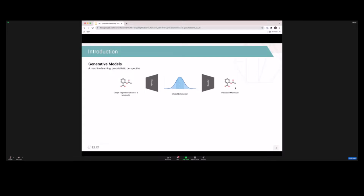In most cases, this is defined in a mathematical form where we are trying to learn the joint probability of the data, which is marked by x here, and the latent variable z.